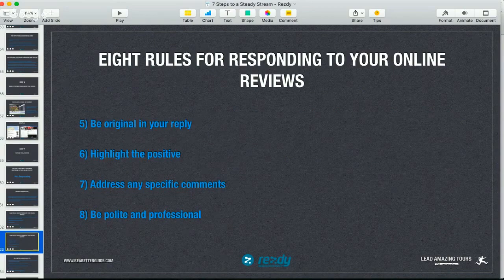Another great rule: 4, say thank you for the feedback, of course, because they've taken the time to write in, no matter what it is. 5, be original in your reply. This is a super common mistake. You see hotel managers making it all the time. They're just copying and pasting. That is awful, awful, awful.